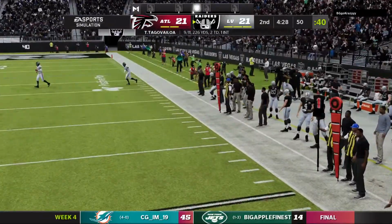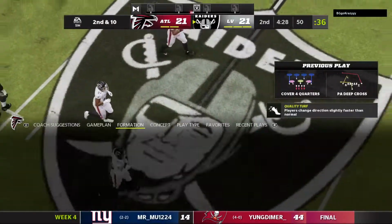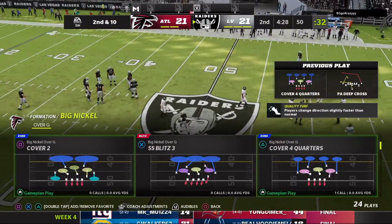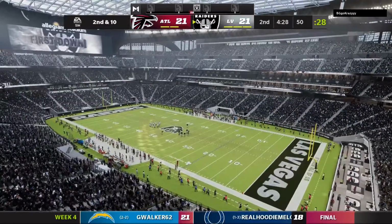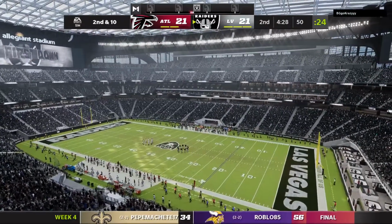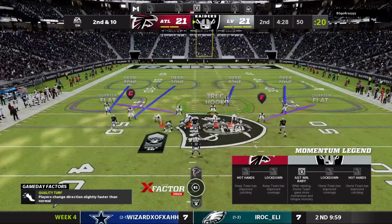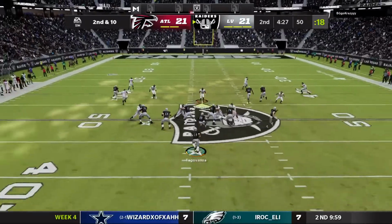Oh, this one incomplete. The pressure got to him as he released it. And it's second down. Something of a rare incompletion. Remember, Charles, last week under 50% throwing the football. That's what he was, but he has turned that around in this game. Last week was what's commonly known as a fluke. For him to be under 50%, not normal, not the usual. But to be up over 80%, that's extra time in practice, and that's throwing with extra confidence as well.